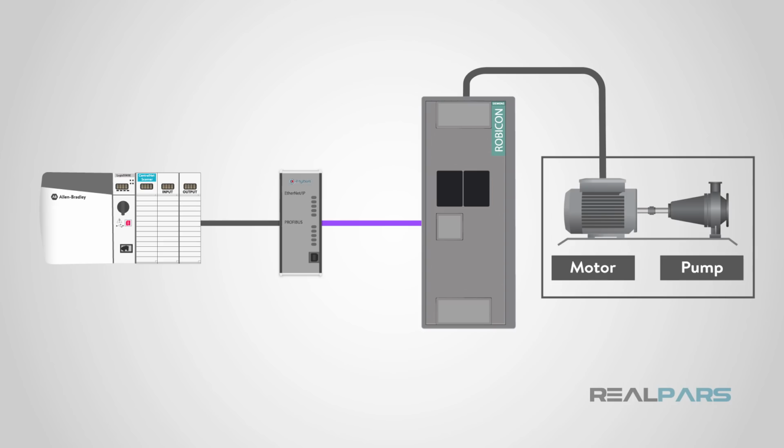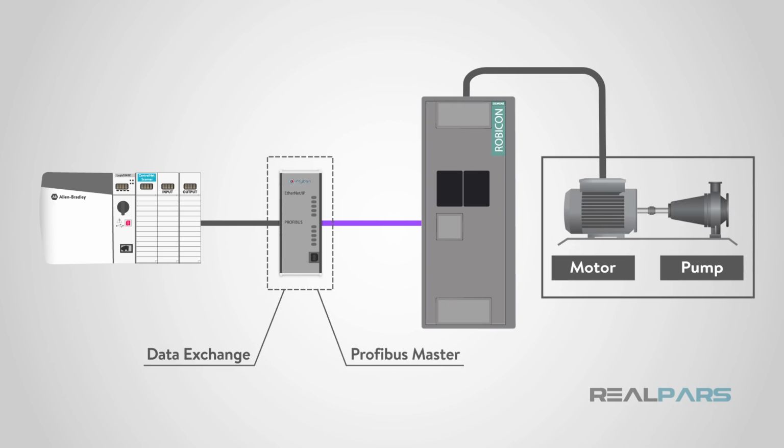The ControlLogix PLC will be controlling a pump with a simple on-off command and velocity by setting a speed set point to the VFD. In response, the Siemens VFD will return the actual speed reference and VFD status information controlling the pump. This exchange of control data and status information is all performed by the HMS gateway. The HMS gateway also performs an important responsibility as Profibus Master controlling the pump VFD.